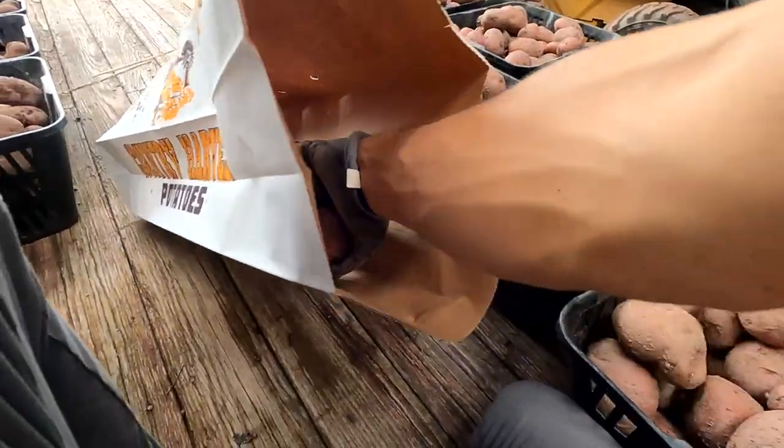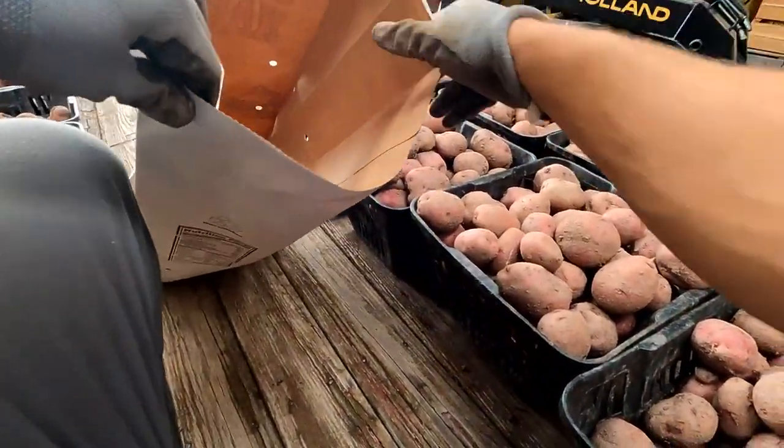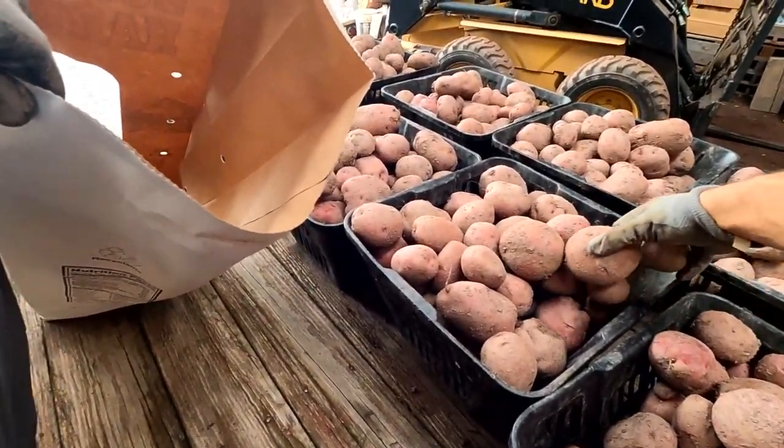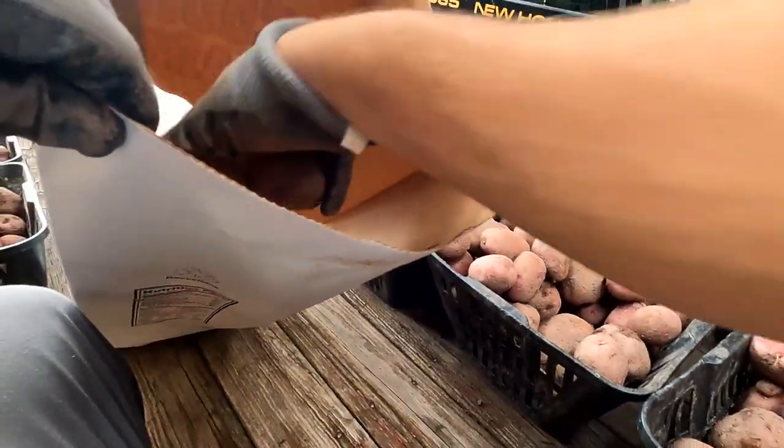When we bag these potatoes, we always wanna bag them dirty so that they last longer, because usually when people buy these, they're buying these to store through the winter. And that way they can have potatoes farm fresh all the time and not have to buy them from the store.